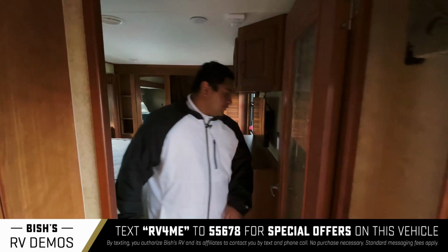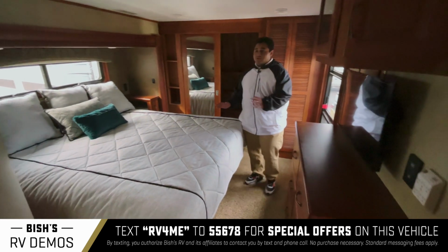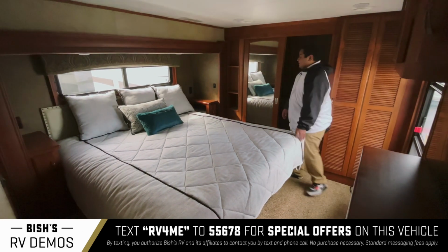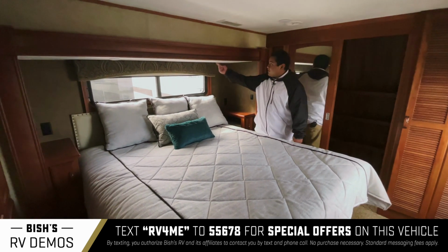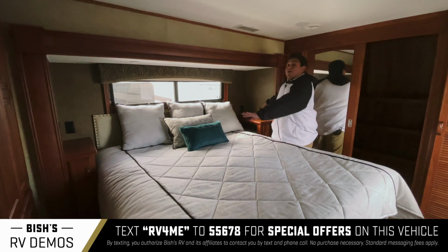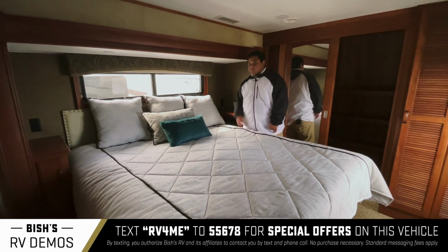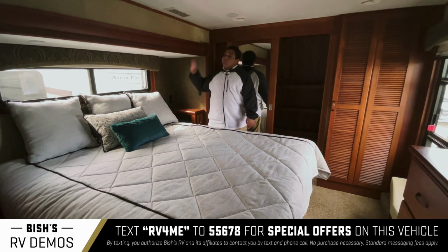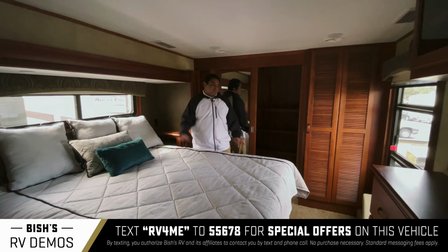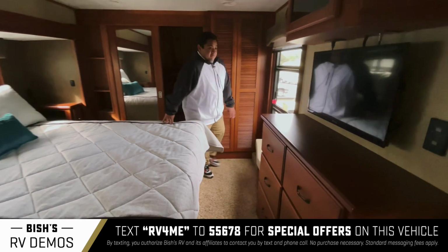Coming into the bedroom. Right here to your left, got a king-size bed. Really comfy. Also got some storage on the sides here, as well as some lights that are controllable on each side. So if your partner wants to sleep and you don't want to, you can keep your light on if you want. We also got some electric plugs right here, and this bedroom does come on the slide out as well, so a little bit more room and space for here.